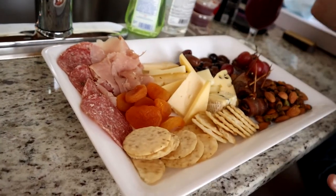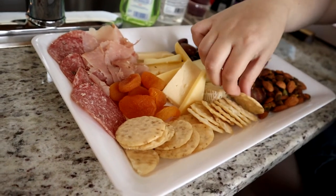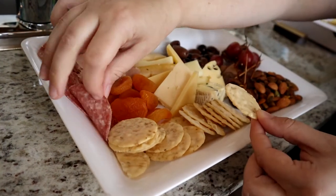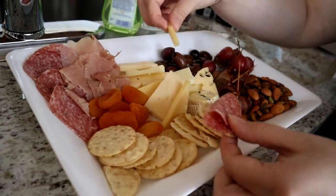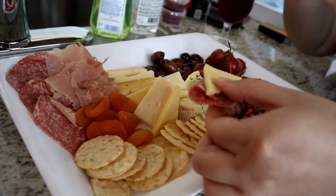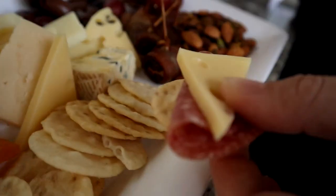And then we also got the meat and cheese and fruit board. So we're gonna give that a try. Get some salami. Look at this. Got lots of options. Good.